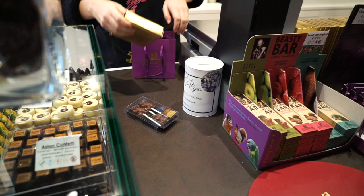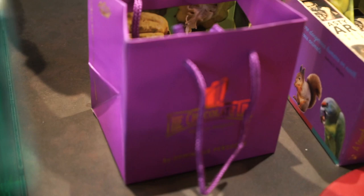Oh, a cute bag. You sure you don't want a bag? No. Here you are. Thank you very much. Awesome. Expensive chocolate. That is expensive chocolate, but it's worth it.